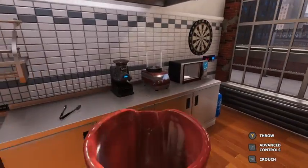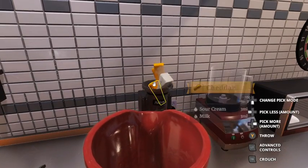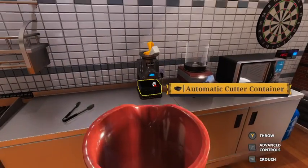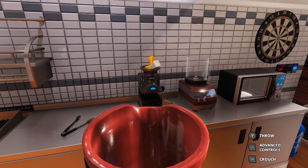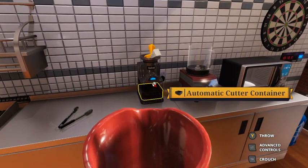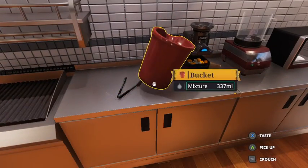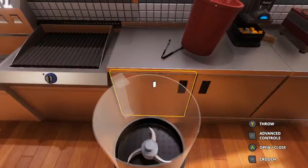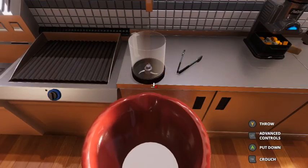One of the things we want to do now is put all this in here. Sure, why not? Let's just see if that works. That's not what I intended to do, but cool. Let's try for it. Okay, come on. Get a little closer. Hit the button. There we go. We've chopped our cheese. Put that all there precariously. Food processor. There we go. So now we're going to blend all this.